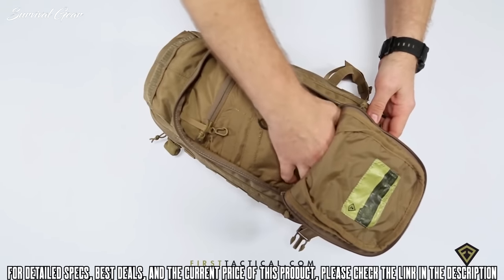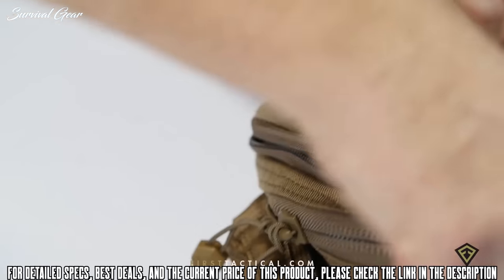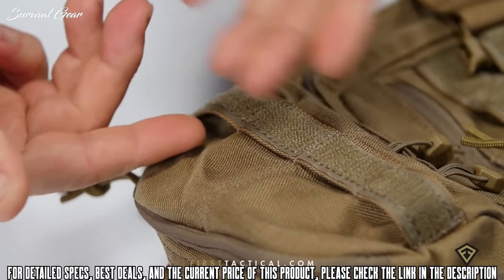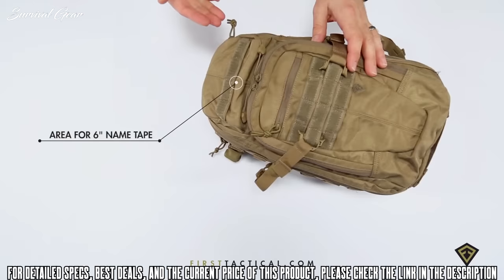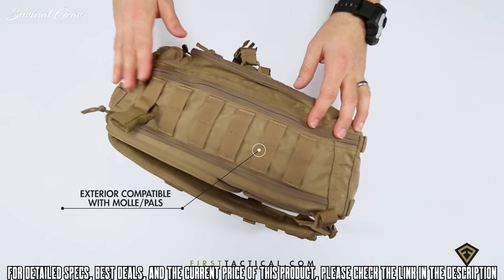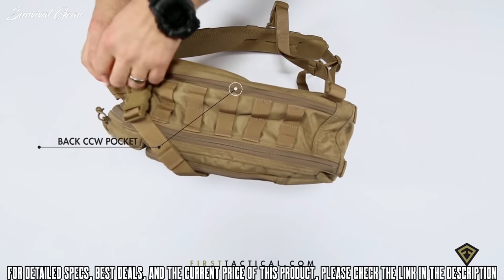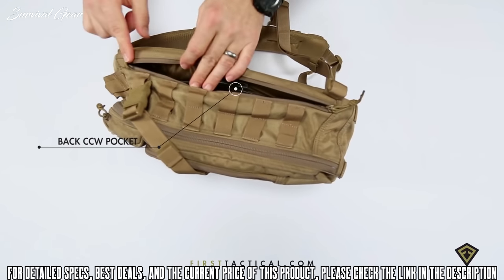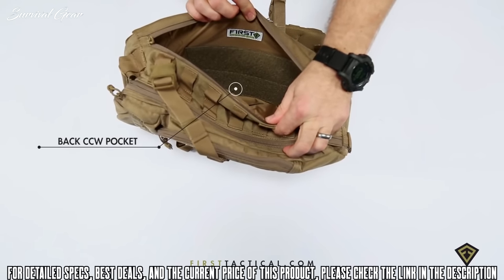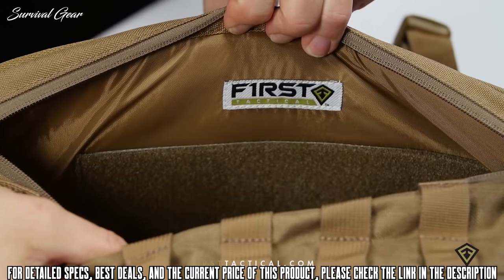The bottom of the bag is left open so you can use the bottom of the pocket also for storage. As you move to the top of the bag, a fleece lined pocket. Please note also on the top of the pocket, an area for 6-inch Velcro name tape. On the side of the pack, two rows of platform, perfect for those slim pouches. As you get to the side, there's a back sleeve zipper with a bungee loop for locking, and it's a great place, as you rotate this bag around your chest, to keep your pistol in a Velcro holster.